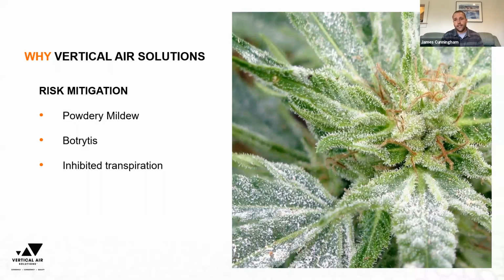The same thing goes for botrytis, which is better known as bud rot in our industry. This is a mold that usually takes hold on the inside of your flower towards the end of the round. In the close proximity space, when you're shrinking that distance from light to canopy and canopy to the next tier, it's very easy to create microclimates. And in these microclimates, you can have high humidity levels, which will translate into interior mold damage and botrytis, which essentially can knock out your entire crop. Again, horizontal airflow and lack of air through the space will create this and also spread this in a way that can knock down your entire production.